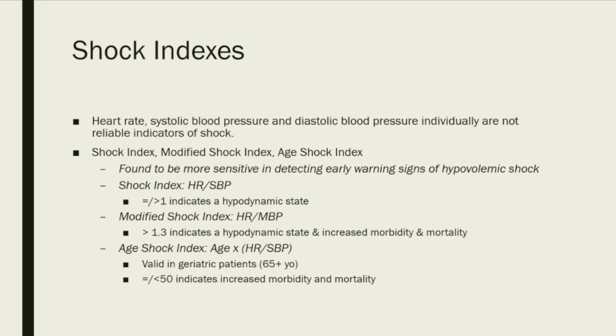Shock indexes are a relatively reliable way to figure out where your patient is in the grand scheme of life, and they're relatively easy to calculate. I'm not terribly good at math, but I do have a calculator on my work phone, so I use that often. So what this talks about is that heart rate, systolic blood pressure, and diastolic blood pressure alone aren't reliable indicators of shock. And you saw that in the American College of Surgeons classifications. It's not necessarily, oh, their heart rate's up, they must be in shock. That's not necessarily true, right?